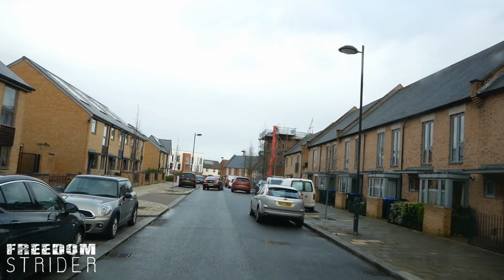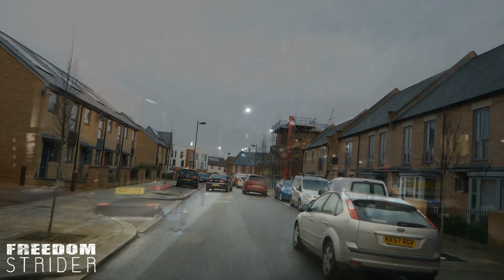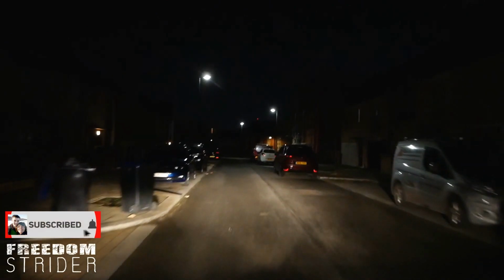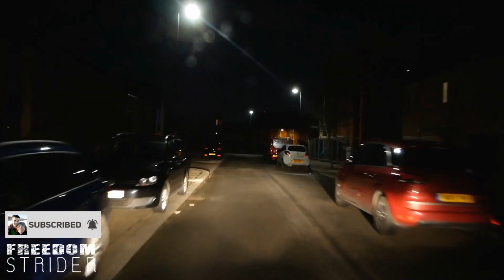Pretty narrow here. Pretty narrow. And there's no hedges or bushes or anything. Yeah, it's too close. This is no good. It's a lot wider. Yeah, this car's all over the place.